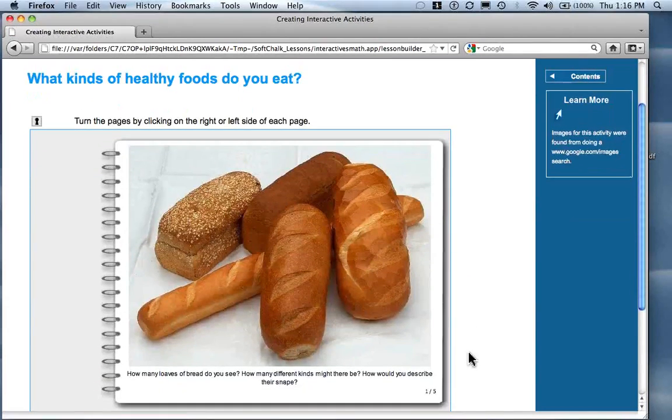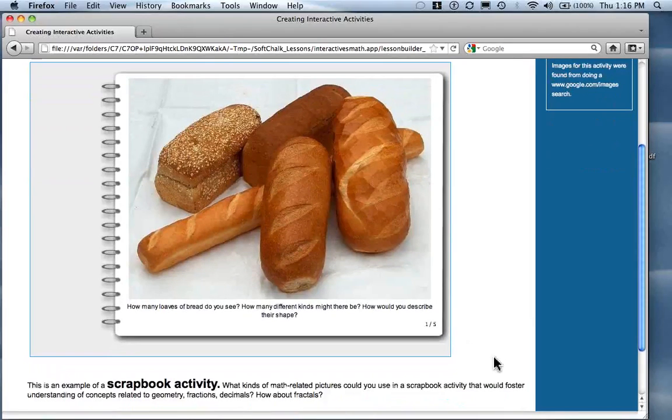The next activity that I would like to share with you is called the Scrapbook Activity. With the Scrapbook Activity, you can take pictures of your students or whoever with your digital camera and put them into a folder. Very quickly with SoftChalk, you can say, I want to create a scrapbook activity, and then point to that folder with all the images, and it will put the images into a scrapbook for you. Once the scrapbook is built, you can go in and amend it, change the order of pictures, take pictures out, and add text.